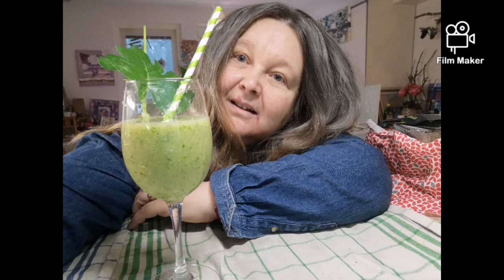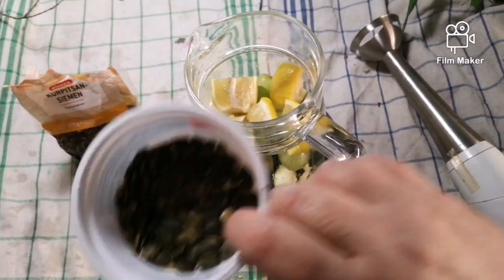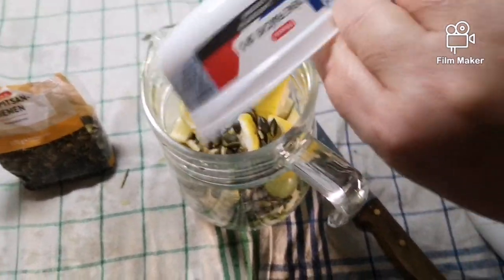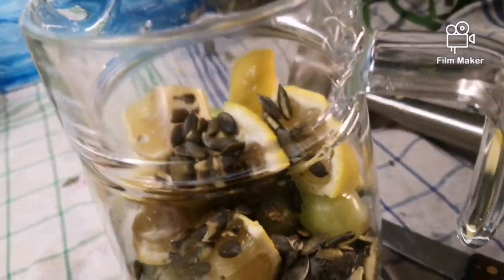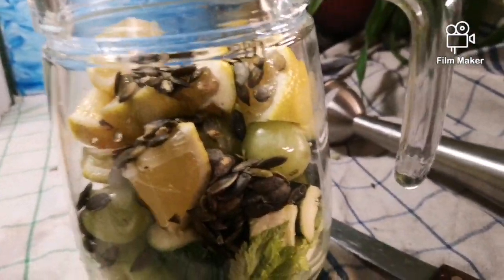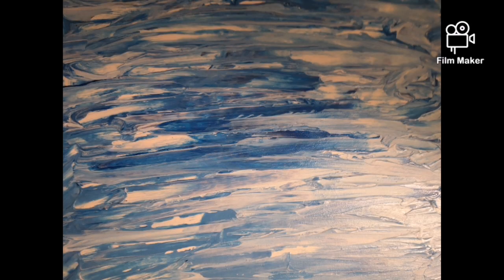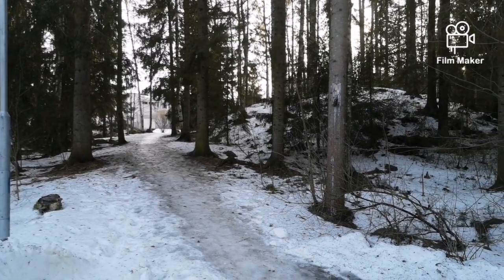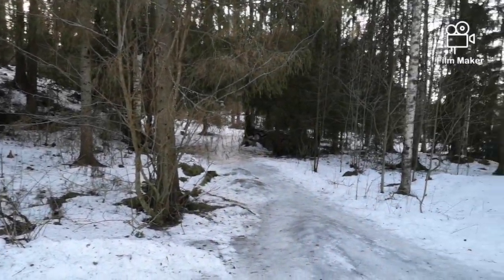Who could be happier? Pumpkin seeds have a lot of magnesium. These colorful ingredients are thrilling to see. There is a lot of snow and ice outside, like you see.